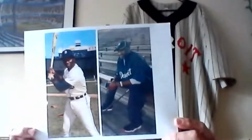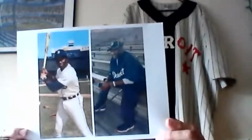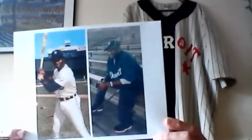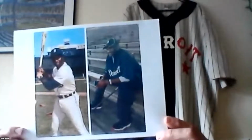Another one was Ike Blessett. He went to Hamtramck High School, and here's a picture of him over here at Tiger Stadium. He graduated from Hamtramck High School in 1967. He spent a little bit of time in the minors, then he made it up to the Tigers. He played briefly in 1972. So there's a picture of him. We can see the center field scoreboard behind him there in the bleachers.